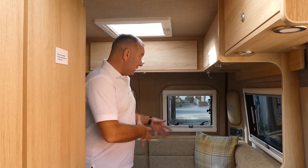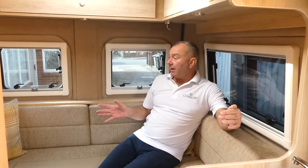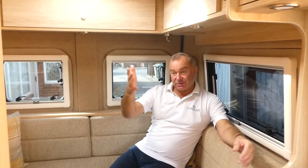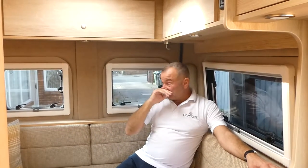So that brings us on to the lounge area here. With this being a 5.4 metre van, the lounge area is where you do lose a little bit of space. You still have all the key features of the 6 metre van, our reef version, which has the luxury washroom with the tip down basin, the bench loo, the shower, and obviously a hecky in the washroom as well.